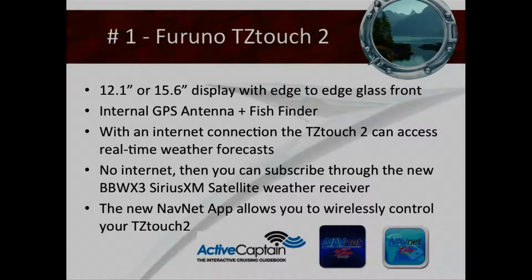All right, so we'll talk about the first product. First product is, big fan, is Furuno, the TZtouch. It's definitely TZtouch, for some of you that are familiar, what they've done is time zero.